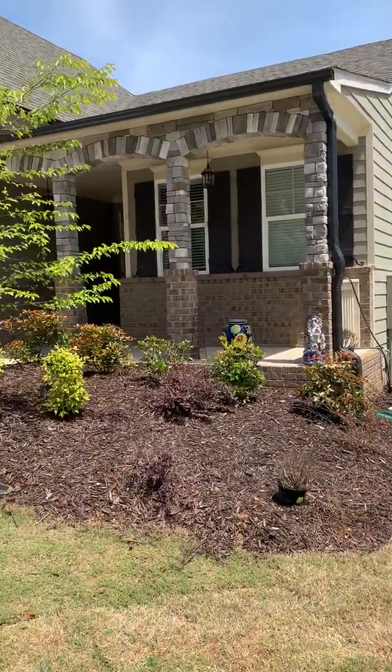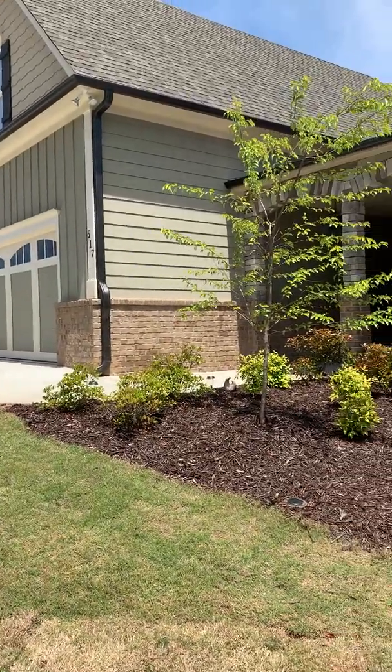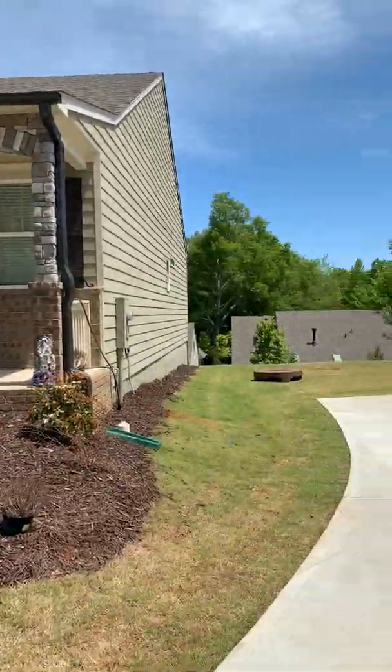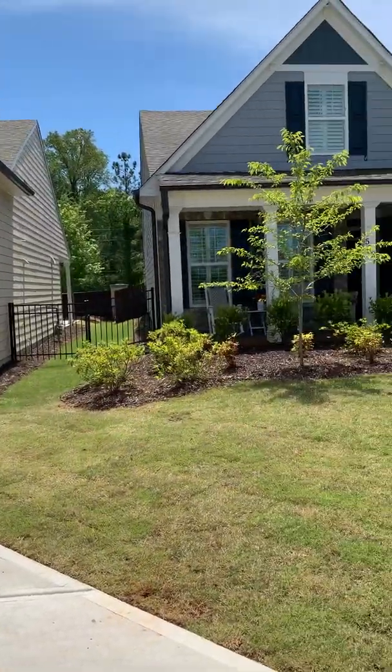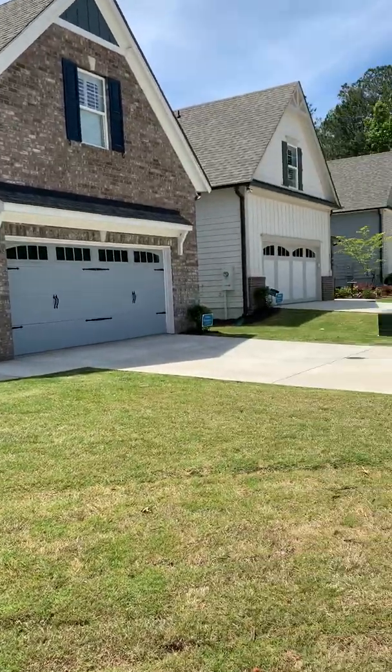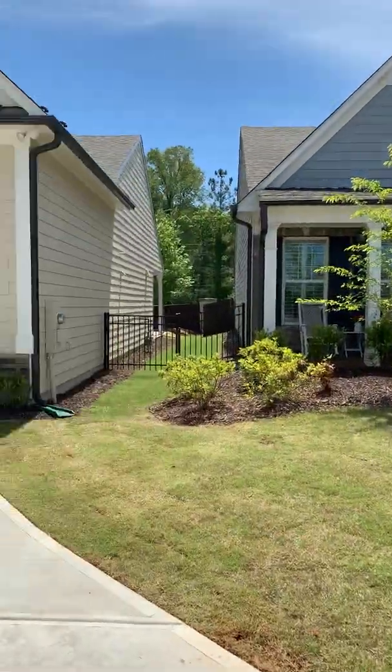Doing a little bit of a streetscape. We have some gorgeous villa homes in this community. Show you a little bit of the right hand side. This is an active adult community. We are located on Highway 92 in Woodstock. The community has been built by O'Dwyer Homes.